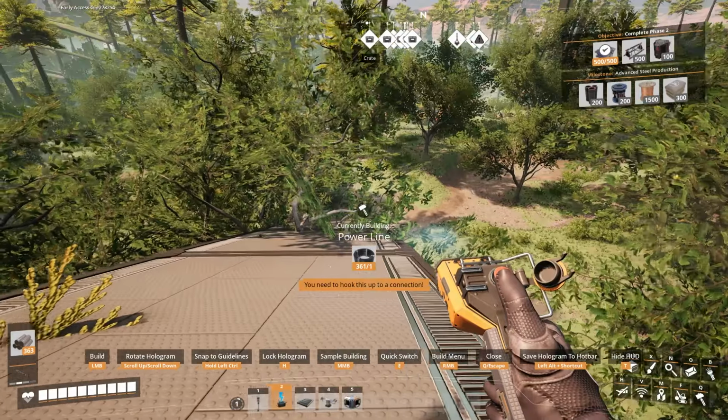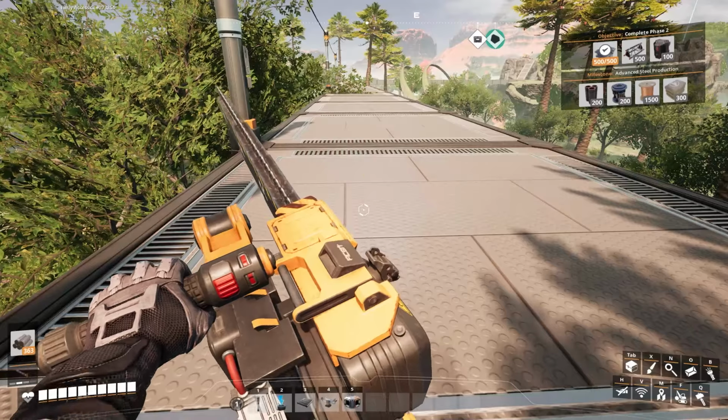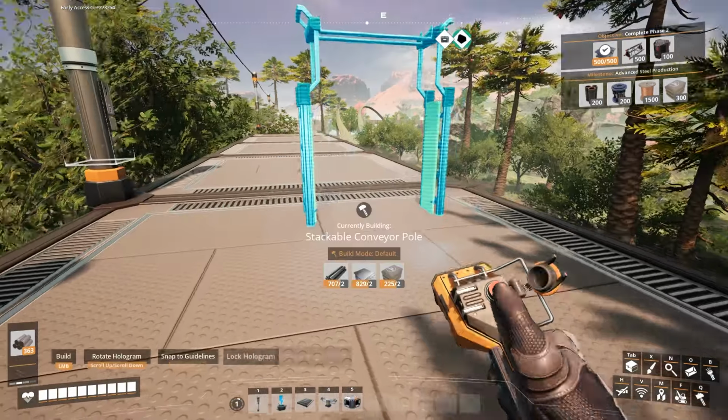From down here, we can go down there. Cut this guy out. Nope. Don't like that. All right, that's fine. That's fine. So, stackers. There you go.